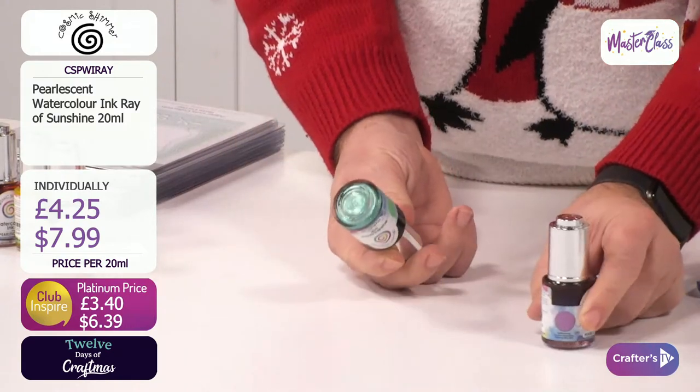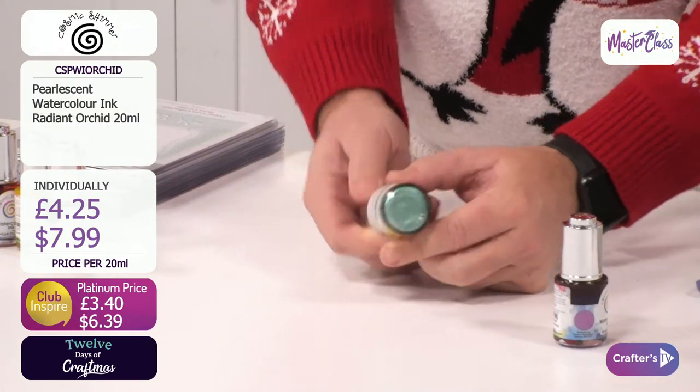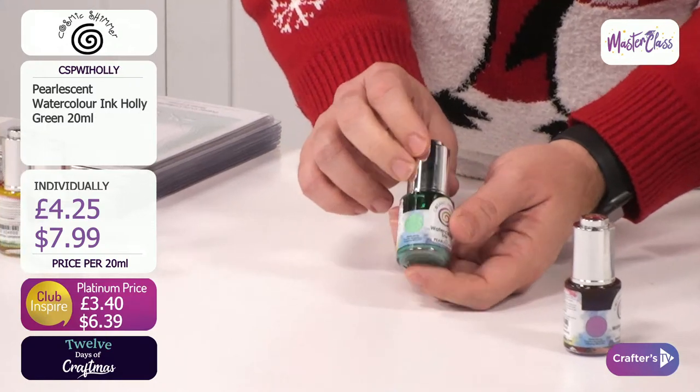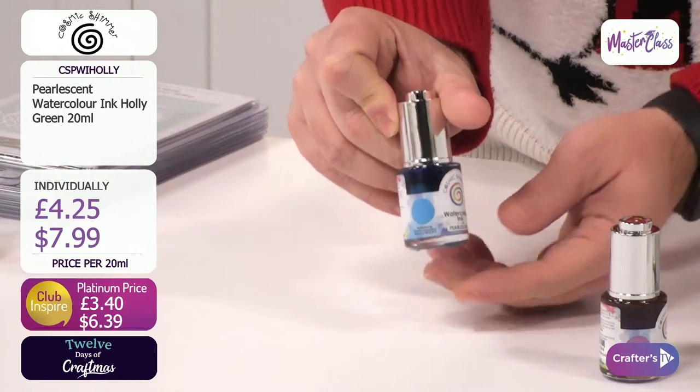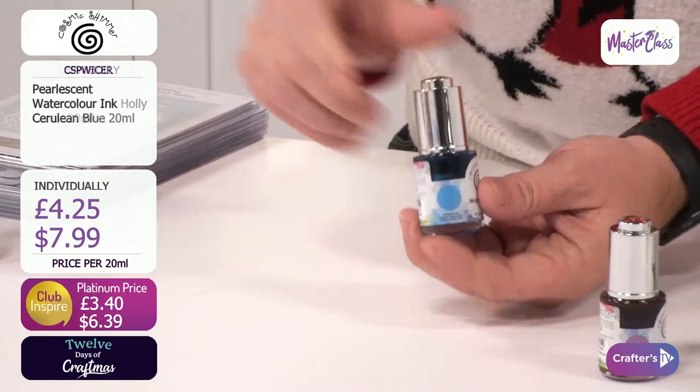I'll show the underside as well. Look at all of that pearlescent powder that you've got in there. It's going to give you that wonderful shine. That's a Holly Green. And we've also got the Cerulean Blue, which is this one just there.